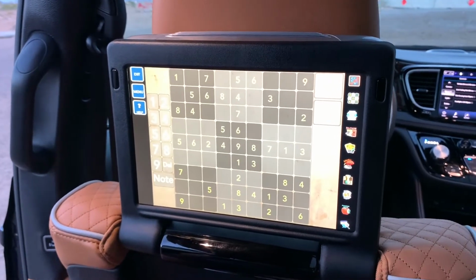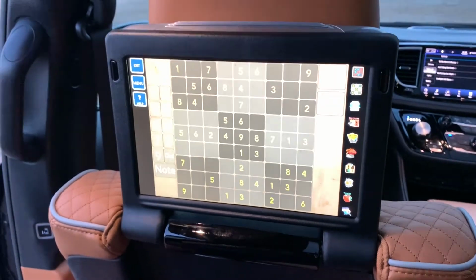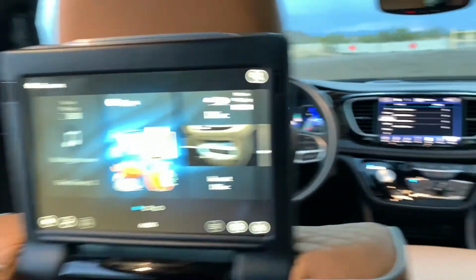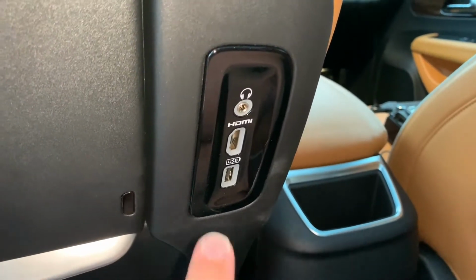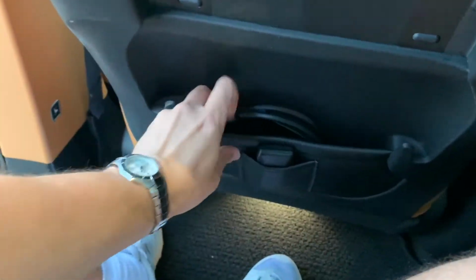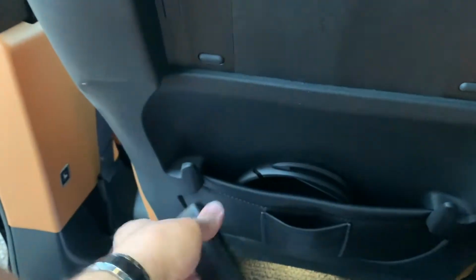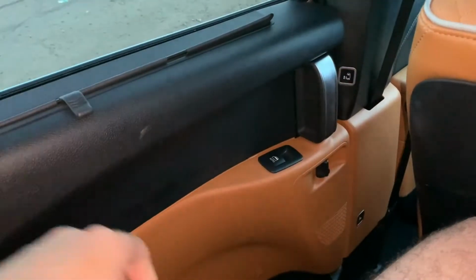Now, I'm more used to playing it on paper and scratching out a lot of things, but if you're really into it and you're on a long trip, you can just tap away and keep yourself occupied. And then, of course, if you want to watch a movie, you got to have it loaded up front there. You also have the option of plugging in hardwired headphones and using an HDMI port or a USB. And then back here, you've got this remote with its own little pocket to control things, and a pair of wireless headphones on both sides. There's a lot of great comfort features back here.